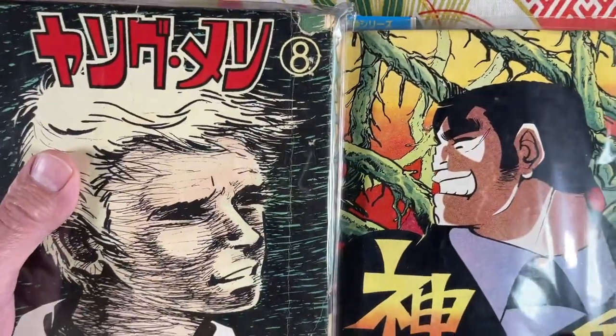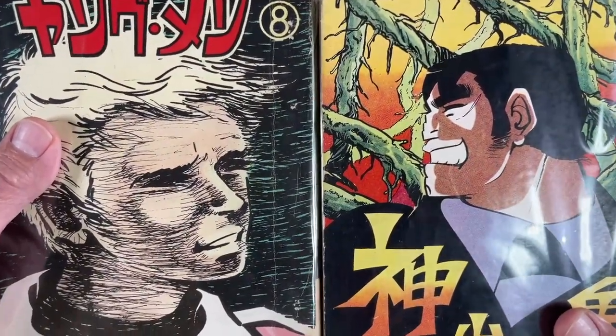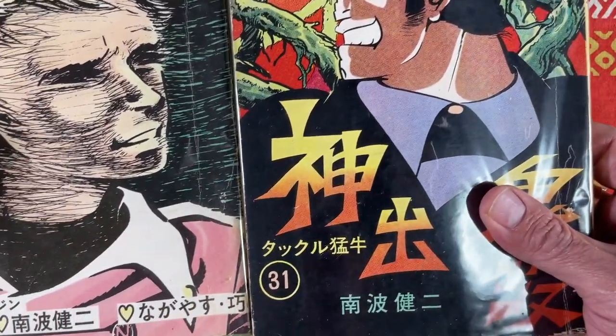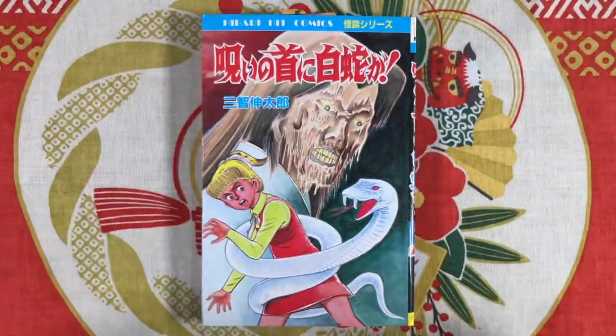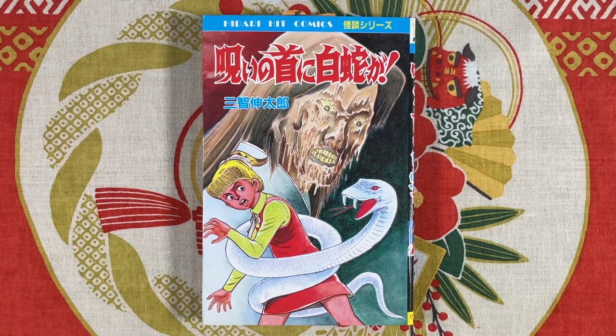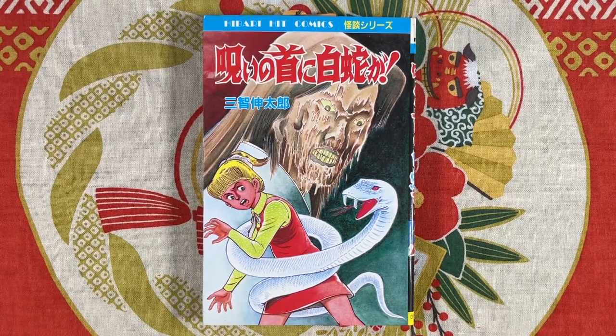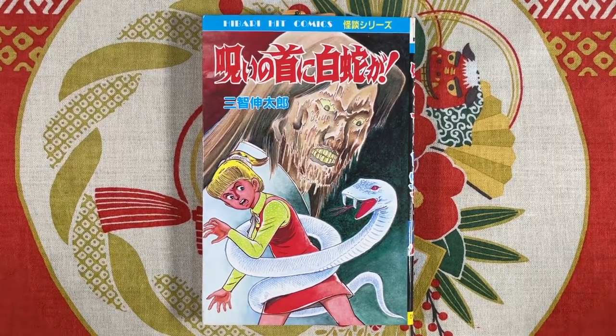I got a whole big set of Kashihon recently that I haven't posted yet. I am gonna sell some Kashihon sets. I just don't know how to put them together yet. I got, I don't know, a set of 30 or something. But I need to go through and organize them by genre, I think. But anyways, we're not here to talk about Kashihon.